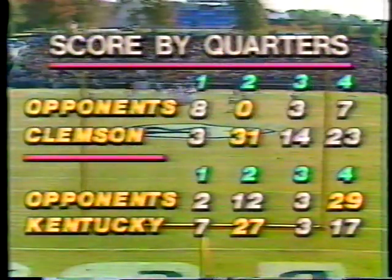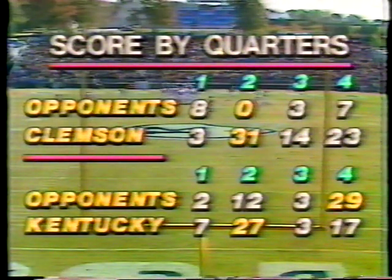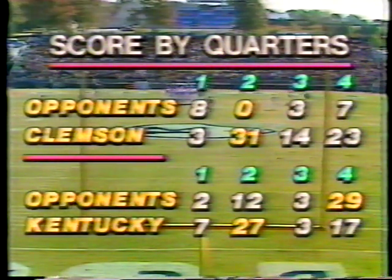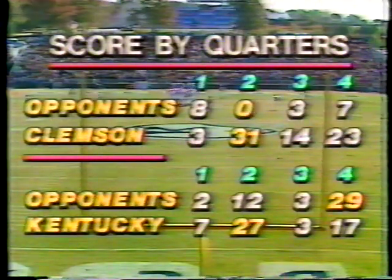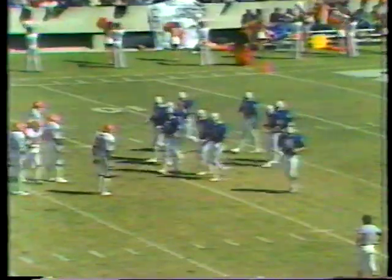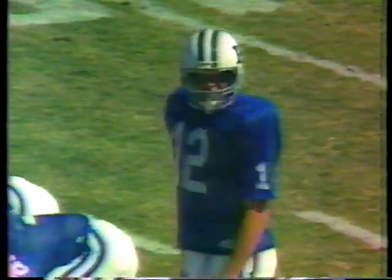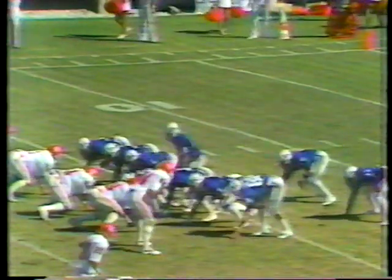But as I was saying, you can see the difference in Clemson scoring 23 in the fourth quarter, although they've scored 31 in the second. Kentucky giving up a lot of points in the second, or rather scoring points in the second, giving up a lot in the fourth, Rick. And Clemson's defense has not allowed a point in the second quarter, so we'll see what Kentucky can do here, because they have poor field position right now.